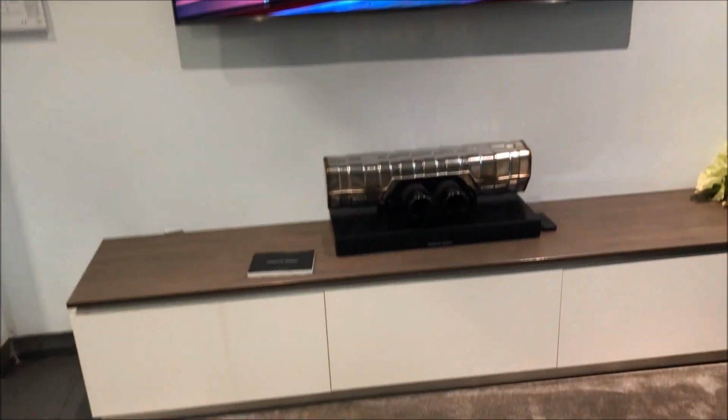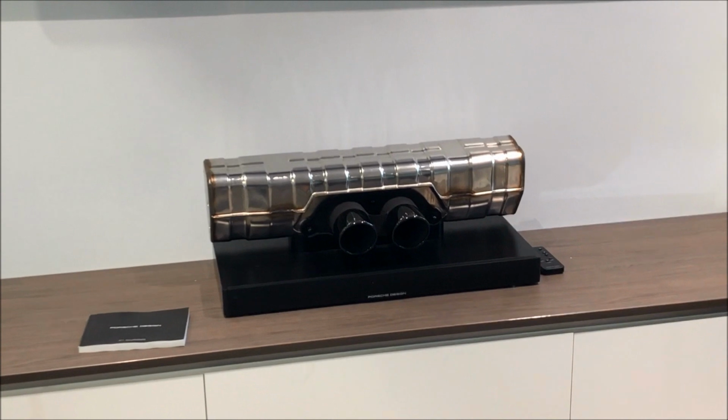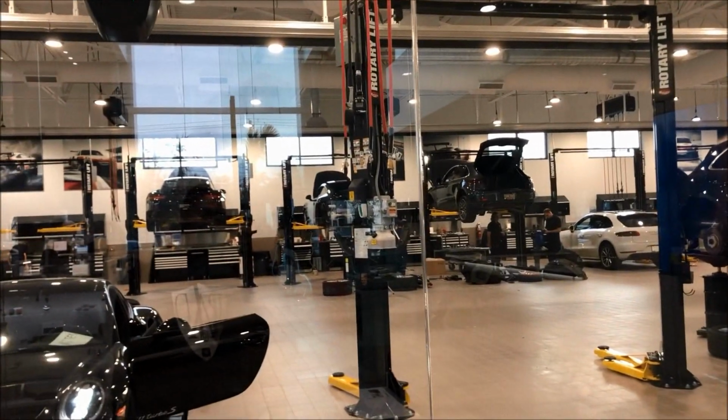As you guys see, we're in one of the waiting rooms. They have a TV in the front and has the exhaust sitting as an art piece. You guys can see your Porsche getting worked on, and that's just so beautiful to me. I love this. I've always loved that. Just looks so cool.